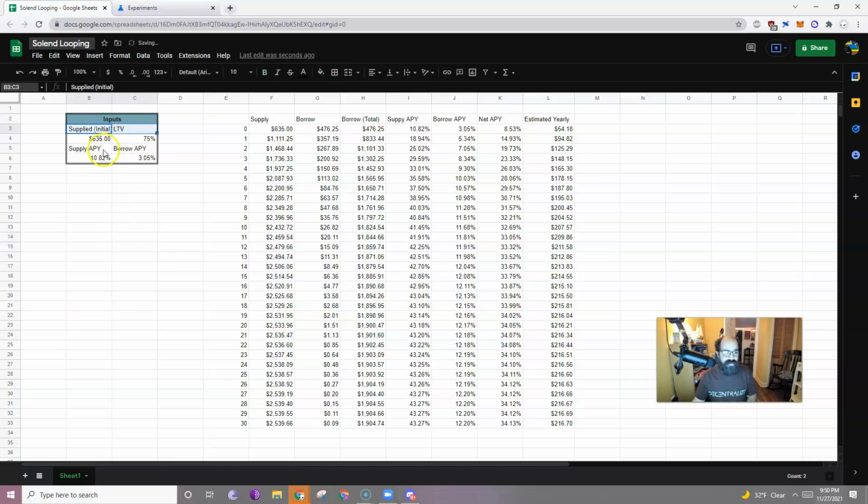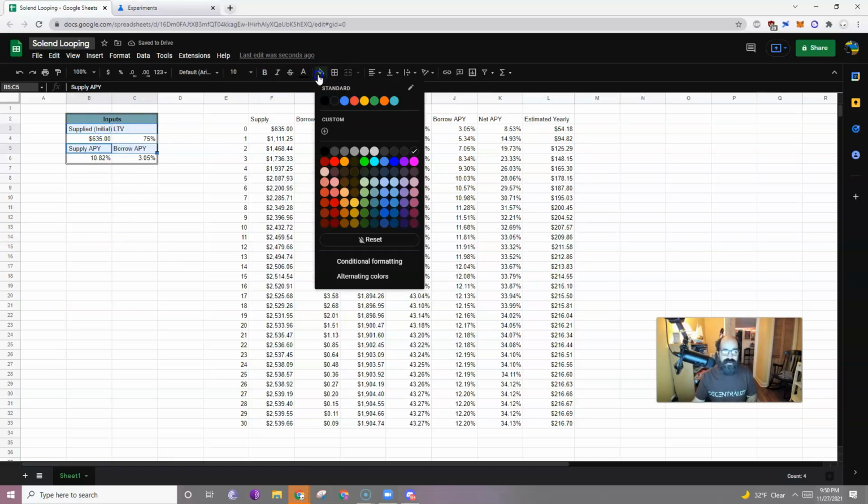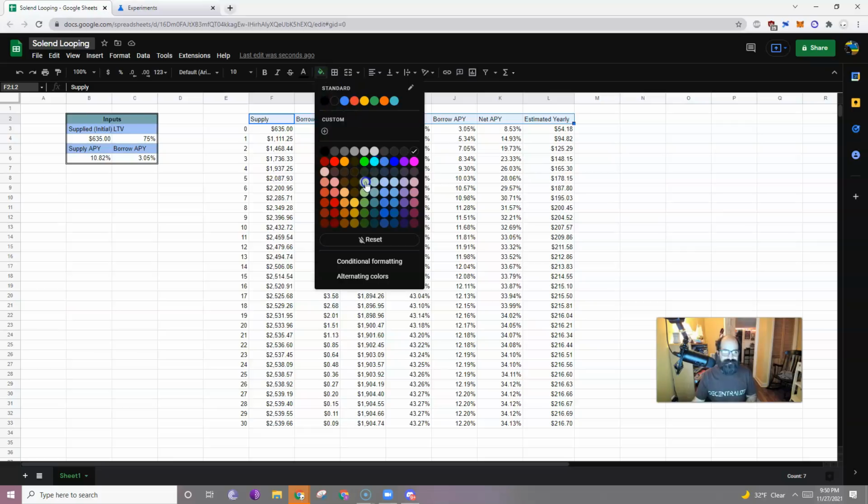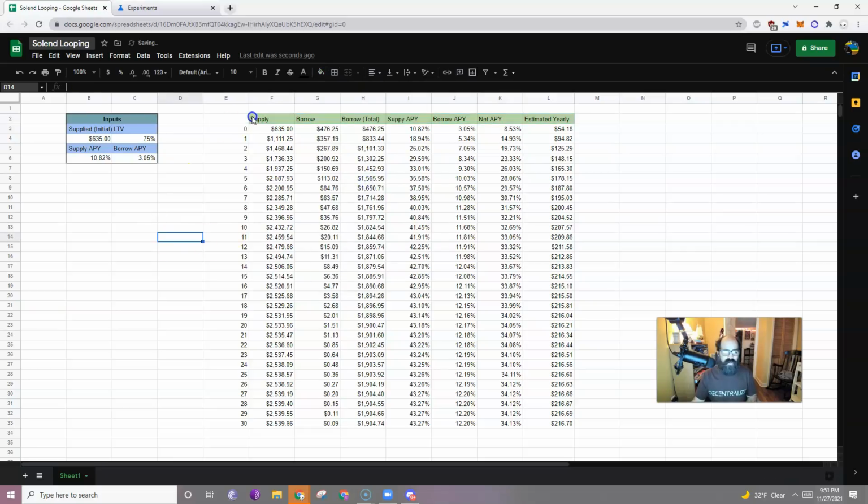Okay, so we have inputs, and usually my inputs, if you know me, are blue. So I'm just going to go ahead and do blue. And there we go, right? And so these are all going to be outputs. Usually my outputs are green. Just sort of what I do. And then we'll call this loops.